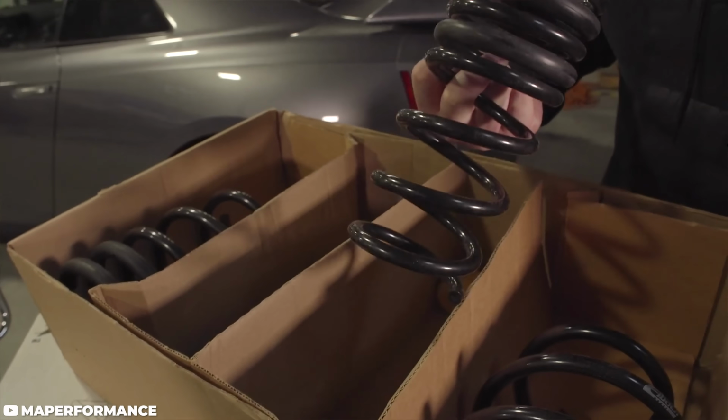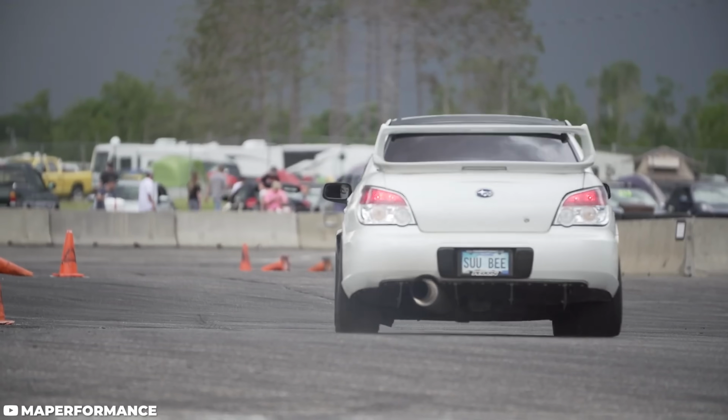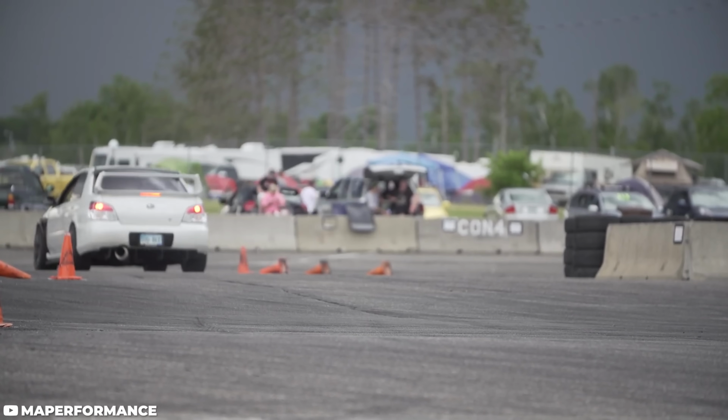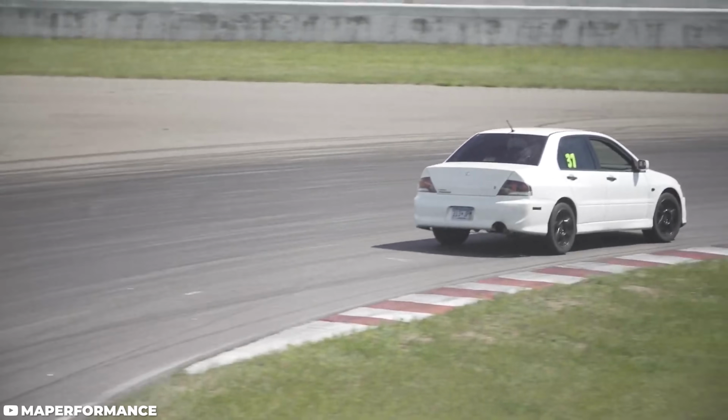Let's get started. So we're gonna go through this one from some of the least expensive options and move up through the more expensive stuff, starting with, you guessed it, lowering springs. Now, lowering springs are an interesting one. They really seem to have this stigma of being a cheap cop-out, or that lowering springs just aren't gonna handle as good as some of your coilovers. But I'm here to tell you that that is not the case at all.